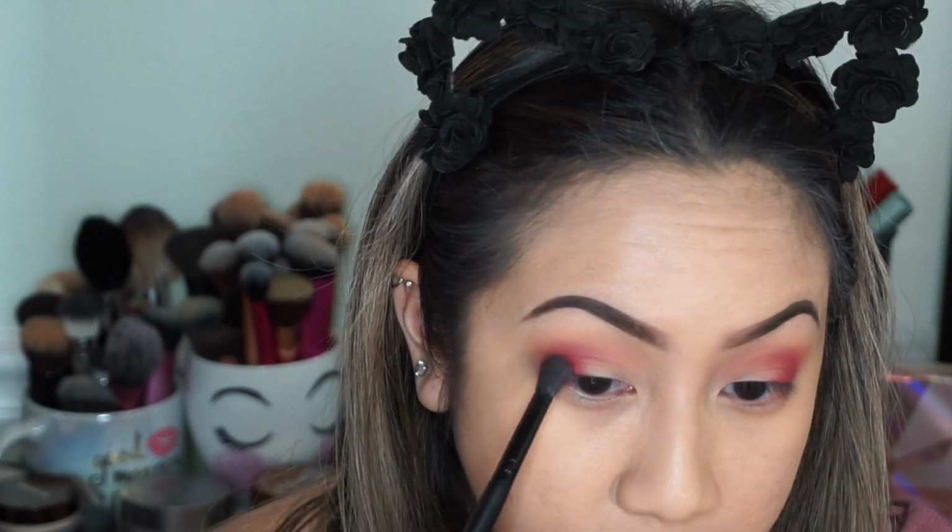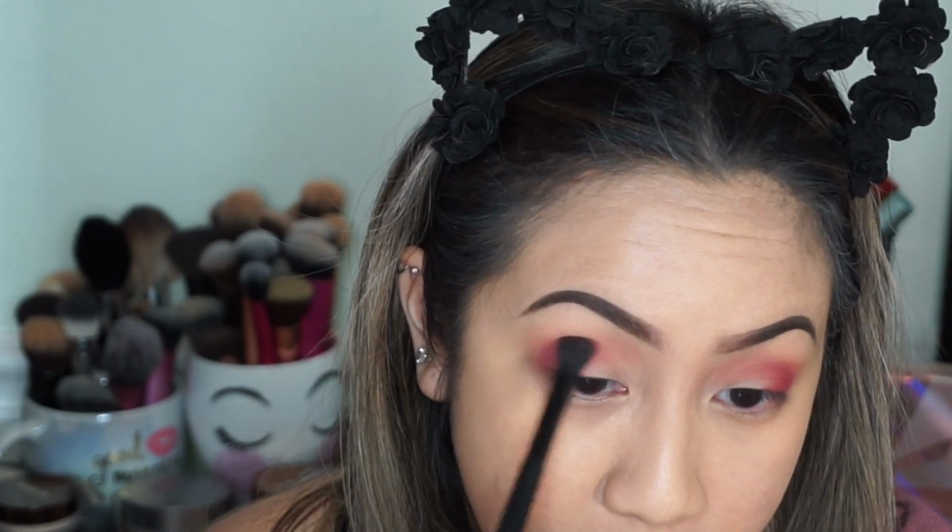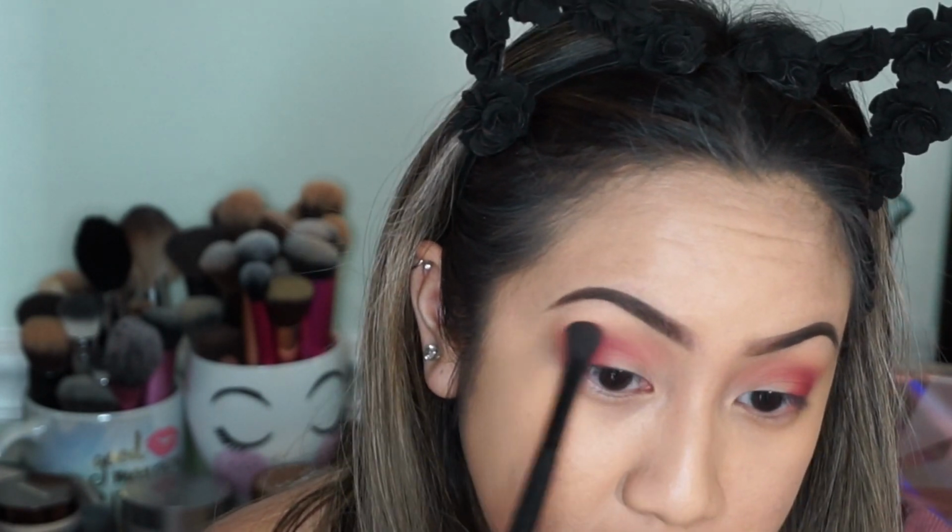All right. So I'm liking the way this looks. I love pink eyeshadow. I always love Valentine's Day looks. So hopefully this comes out the way I want it to. I don't know what I'm going for, but yeah.